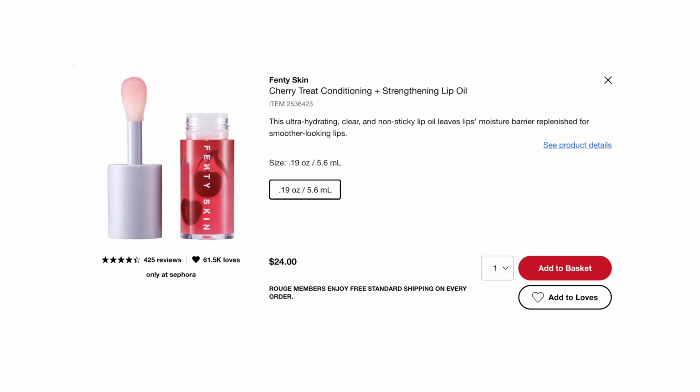Fenty's lip oil. This is the one I just cannot put down in the cherry scent. Cherry Treat is the name. And this is just so conditioning. It's so hydrating. It feels plush on the lips. I actually like this one better than Dior's lip oil. I mean, I have Dior's lip oil, but this one has stolen my heart. I love the applicator.